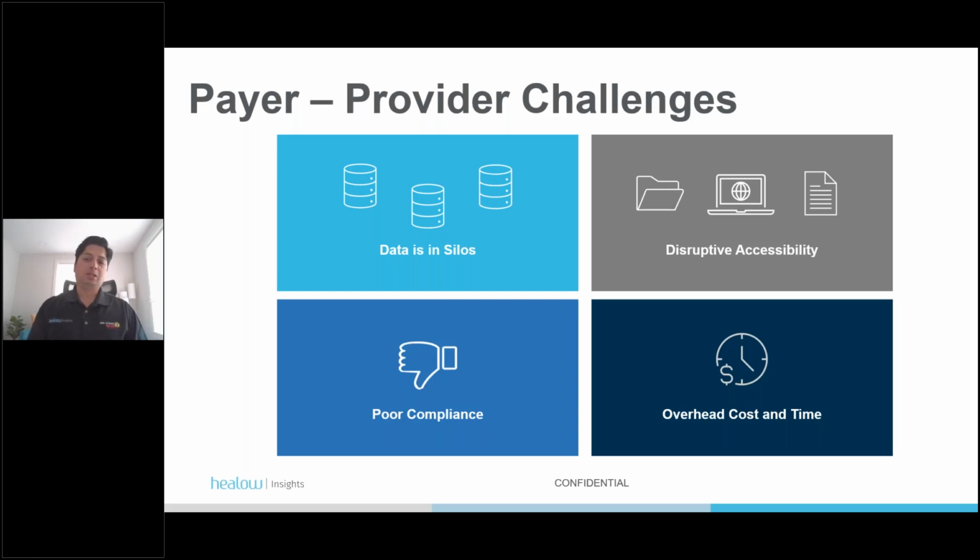What this would result in is care not being delivered the right way, and that would result in poor compliance when it comes to quality scores, missed coding opportunities, or the star ratings, where the quality of care is measured for the payer as well as the participating providers.